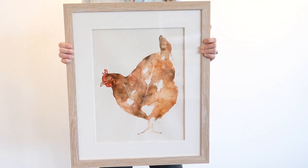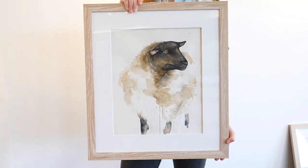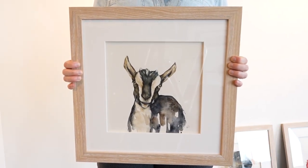Lately, I've been busy prepping my art for a few different art shows and installations. These first pieces are part of a group show that I curated for a local art gallery. For this exhibition, I decided to show some pieces from my recent farm animal series.